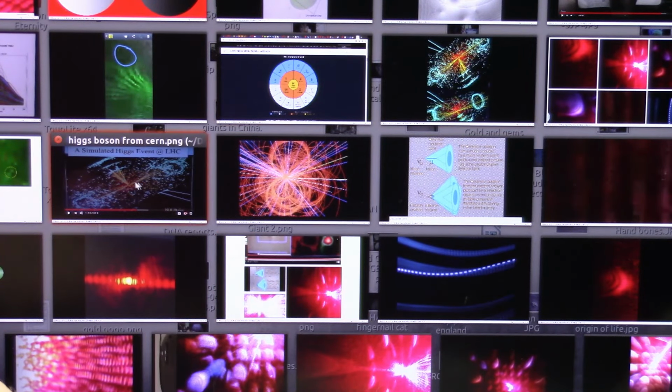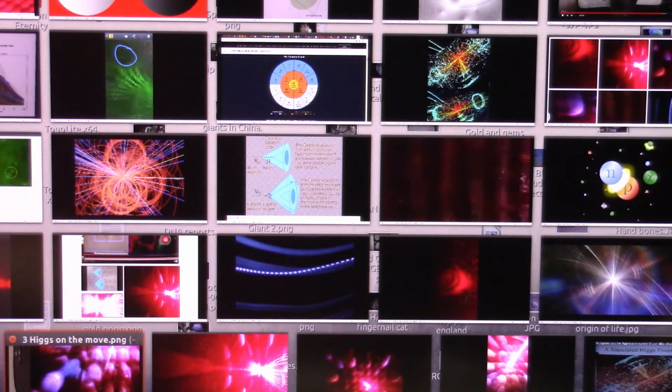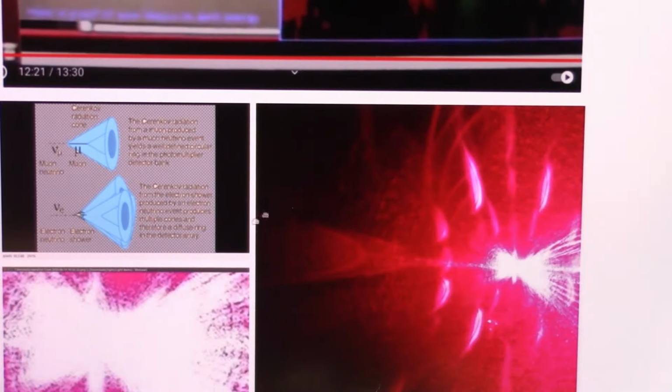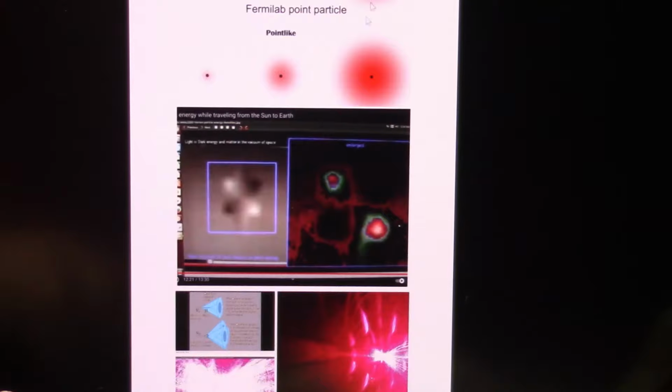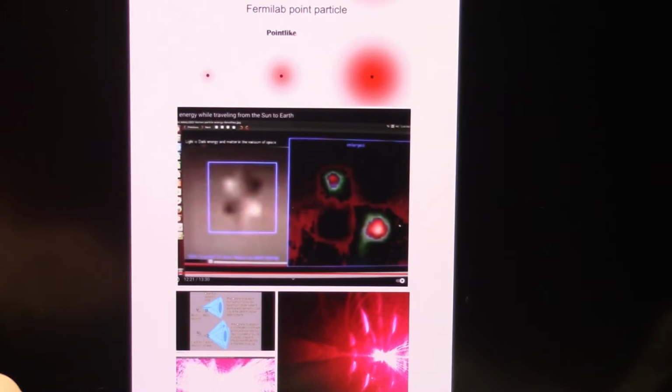All right, this is what they show for simulated, but they don't ever see them. They just see debris. That's the problem. They don't see like we see. We see the actual particles themselves. And they do too, but they just see them in a ball of debris.